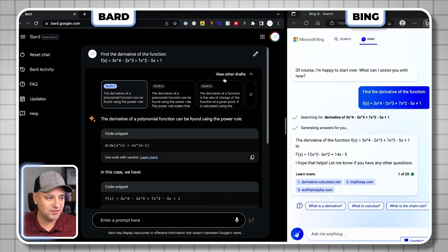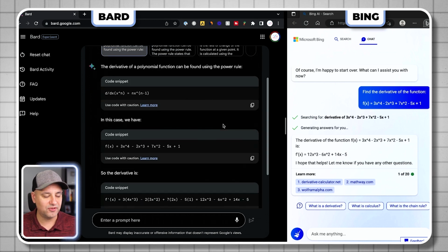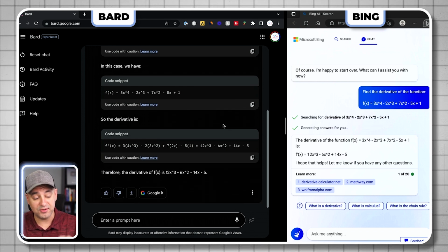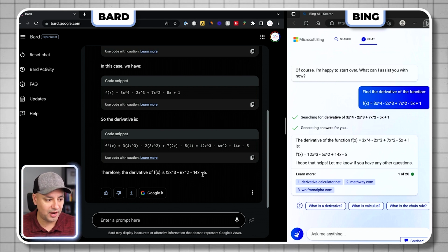But again, they do have different drafts. So if I wanted to mix it up and get the simple version of it, this is it. This time I'll just use the first one because that's the one that showed up by default, but you can look around in the different drafts. That makes it really useful. It doesn't have to generate every time. And this is the answer it came up with, which is the correct answer.